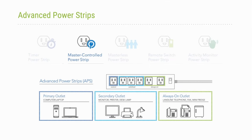The next one I already talked about here, the master controlled power strip, where you do have some sort of master device, typically a computer and a workstation. We have switched outlets for the peripheral devices that can be turned off at the same time as the master controlled, and then we have always on outlets. I've used these ones in the past at my workstation. Every time I unplug my computer to go to a meeting, all my other peripheral devices turn off at that same time. So you can see a lot of great savings with this one as well. Next slide.